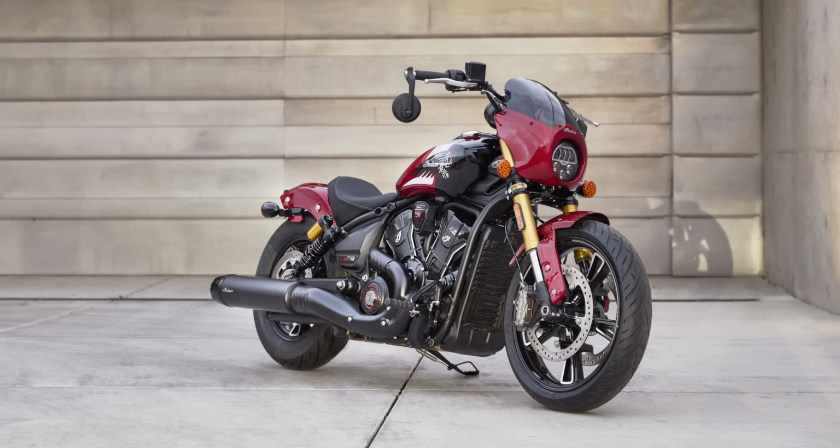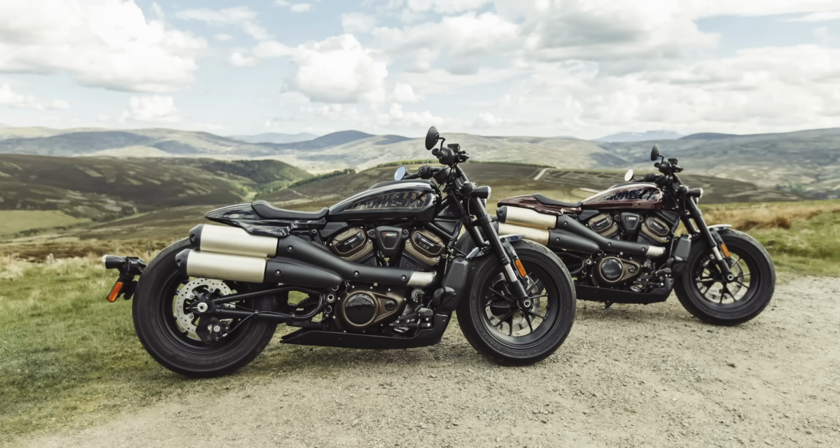The Sportster S has a 17-inch front wheel and a 16-inch rear wheel. Now, the tyre widths are interesting. The Indian Scout 101 has a 130mm wide tyre on the front and a 150mm wide tyre on the rear, whereas the Sportster S has a 160mm wide tyre on the front and a 180mm wide tyre on the rear.